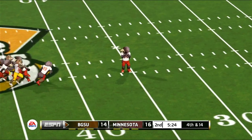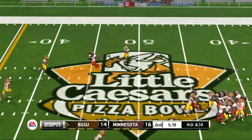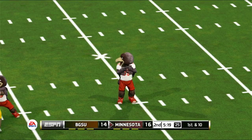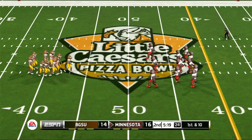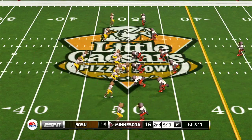He punts. No, he won't. Fires to his fullback, no good. And they'll take over on downs. In a game that's this close, you can't afford to waste possessions. Minnesota is up two.